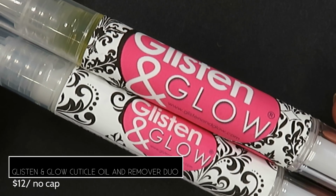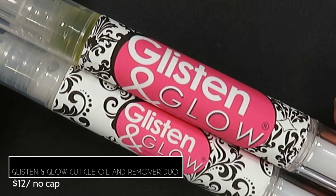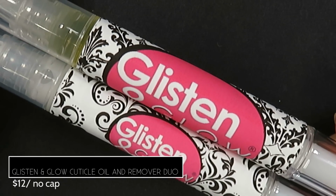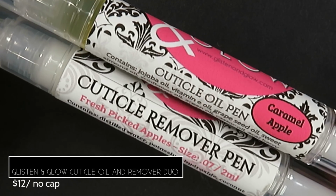Glisten and Glow also brings us their Cuticle Oil and Cuticle Remover Duo. The Duo is going to retail for $12, and there will not be a cap. So these 2 items actually are scented with different scents, which I haven't seen before, but I kind of like, because they're like sister scents. They smell great together, but they're a little bit different.